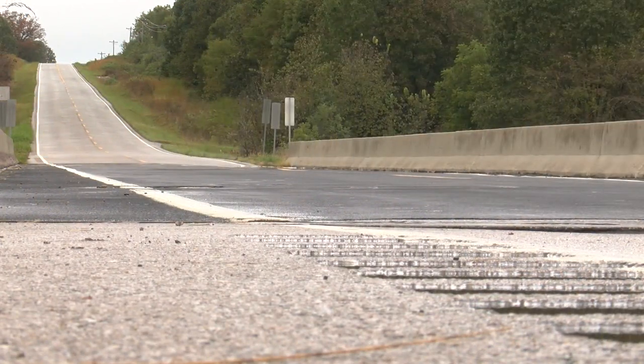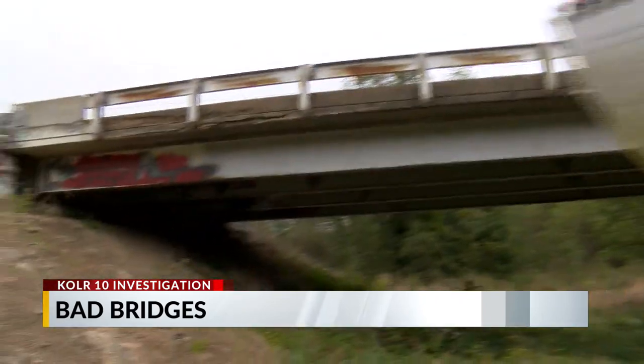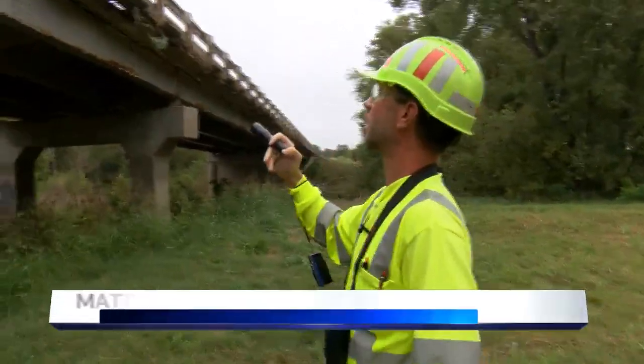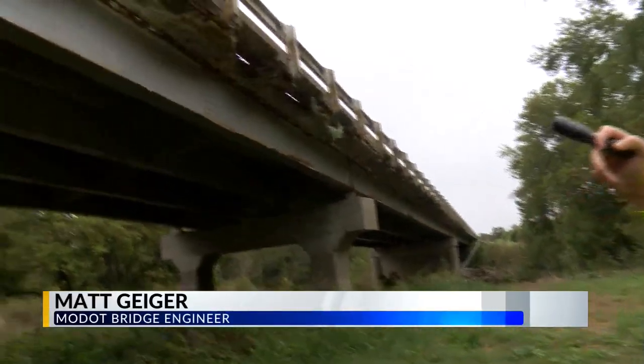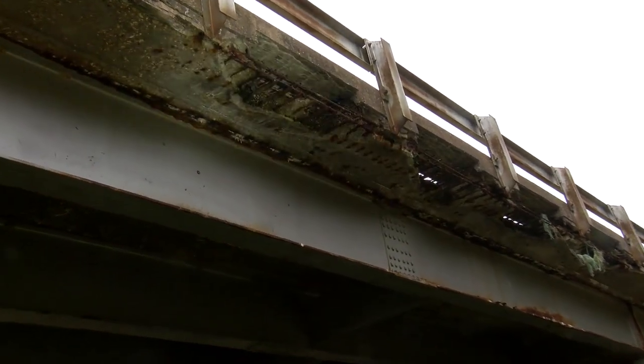You drive across them every day. You expect them to be safe. MoDOT bridge engineer Matt Geiger is making sure they are. As we're approaching this now, we can see the deck overhangs on the edges where the salt water has flowed over the edges and has eaten away at the edge of the deck.